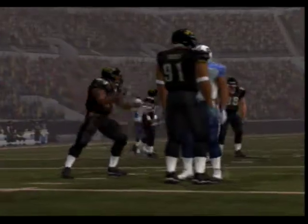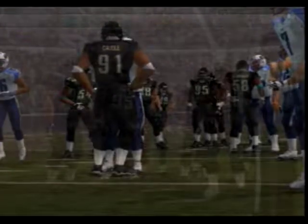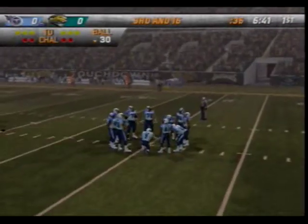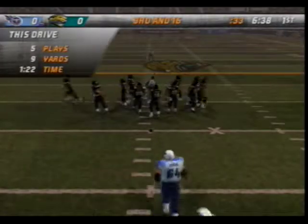Fernandez gets right in there and brings him down. Good work by the defensive line there. They got off the ball, got penetration, shut off those running lanes. He was looking for a hole, but the only thing he saw was a massive wall of defenders. Ball on their own 30.